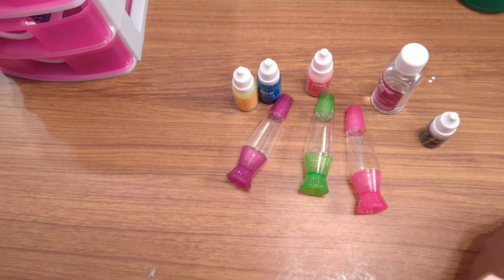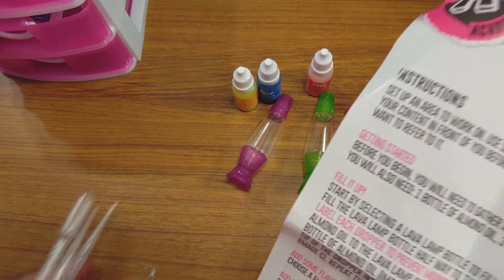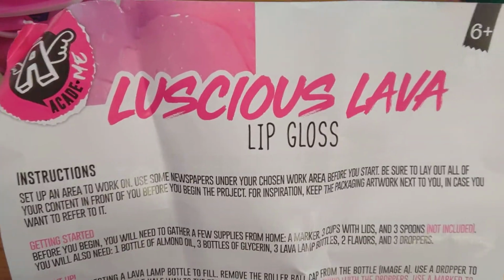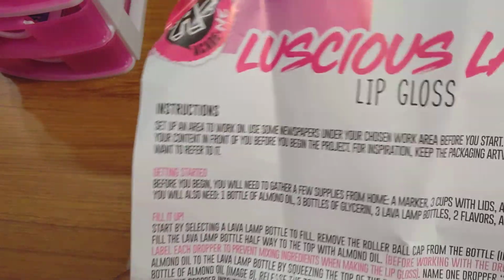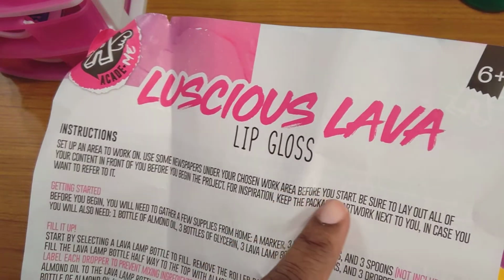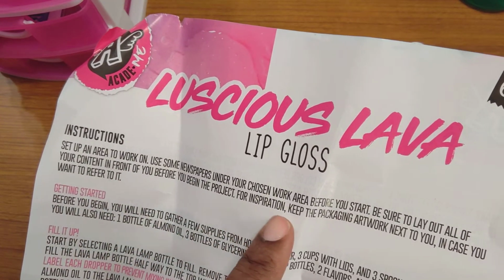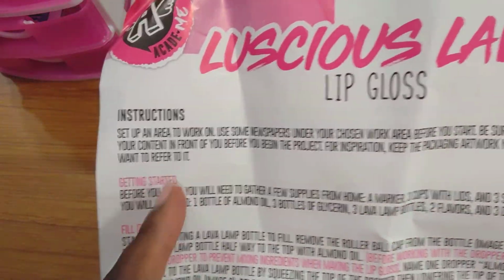And then it came with these instructions. So, seems simple enough. Just set up your work area. You're supposed to put something underneath your area before you start to work, because something may spill. Okay, let me read it. Set up an area to work on. Use some newspapers under your chosen work area. Before you start, be sure to lay out all of your content in front of you before you begin the project for inspiration. Keep the packaging artwork next to you in case you want to refer to it.